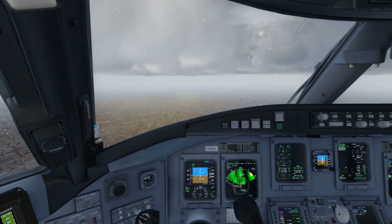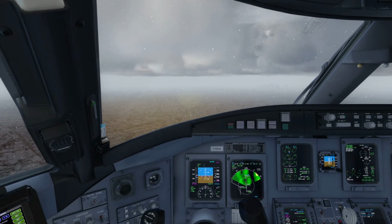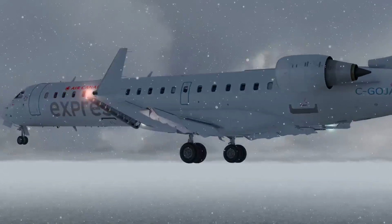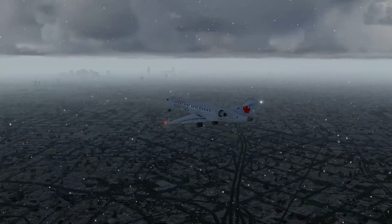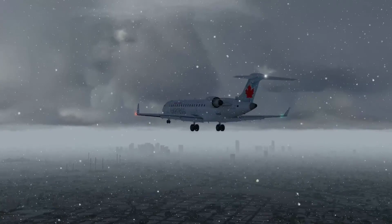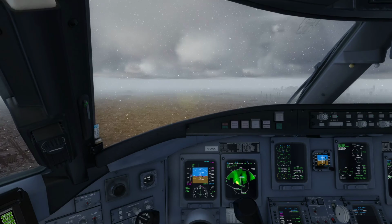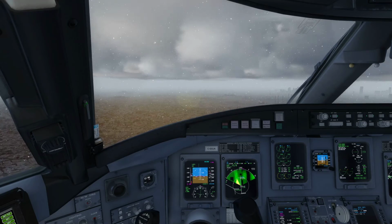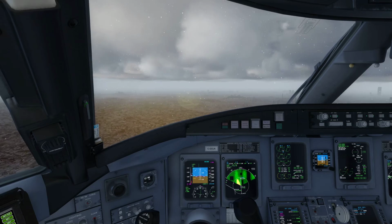Runway not in sight, which is a bit disconcerting. There's Boston through the snow there. Runway in sight. I think we can see how we're offset to it, can't we? Yeah. When we get a bit closer to it, we will line it up better. Speed is good.